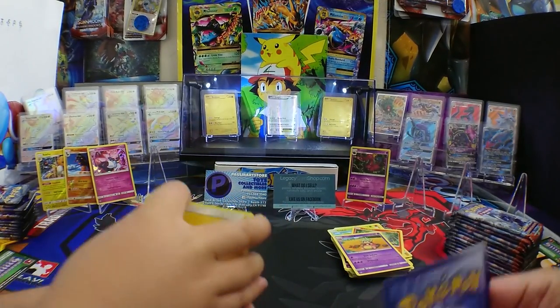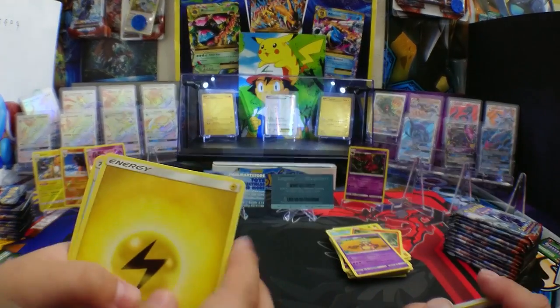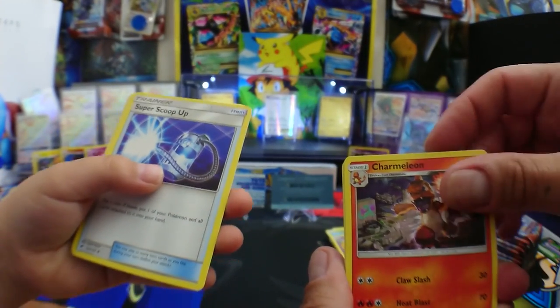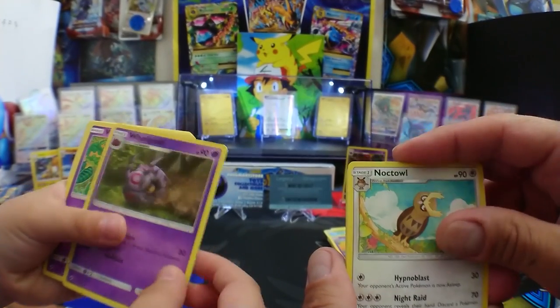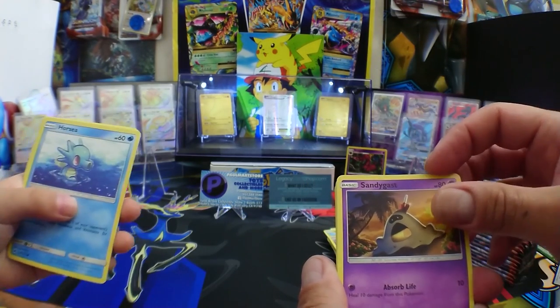Get it. Gone. Guess I'm gonna get a full art right now. Watch. Just watch. Lightning energy. Oh, wait. I think I saw something funny. Lightning energy. Okay, energy. Scoop Up. Super Charmeleon. Scoop up. Guzma. Rhydon. Whirlipede. Noctowl. Oh! What? He evolved.